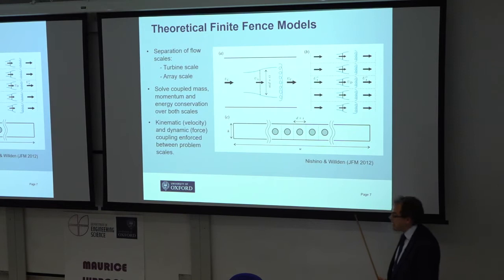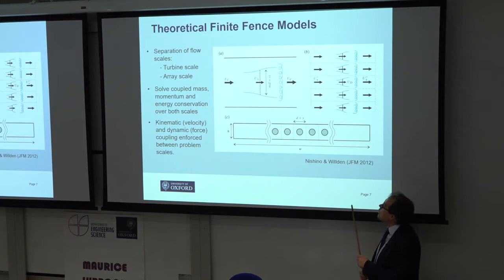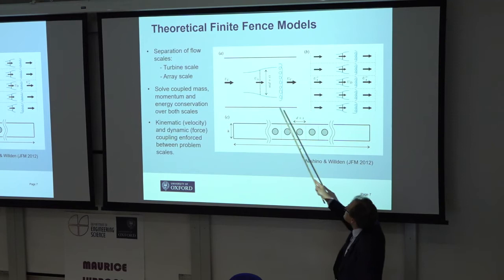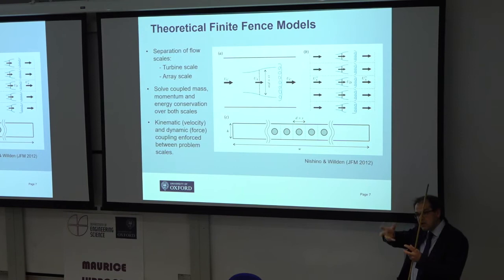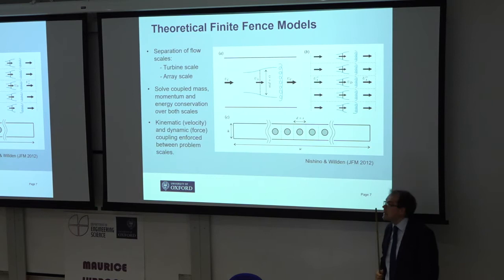So we set about a two-scale theory model that Tak and I published back in 2012. And it's got a turbine scale and an array scale. And what you do is you say, well, actually, the turbines are operating here, and a whole long array of turbines sit here inside a wider channel. And there's a scale separation between the three-dimensional flow coming off the back of the turbine and what's really a two-dimensional accelerating sort of bypass flow up here with a core flow going through the middle. It's a lovely fluid mechanics problem.